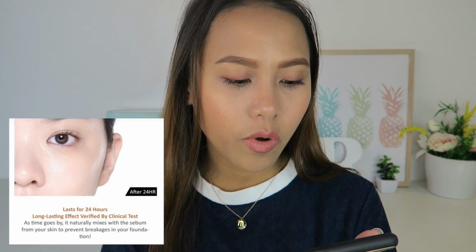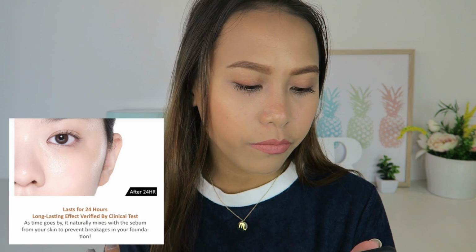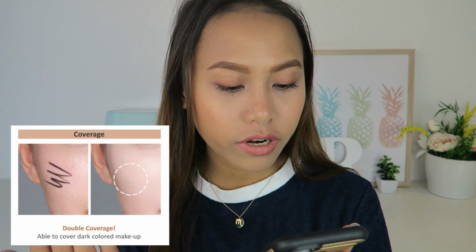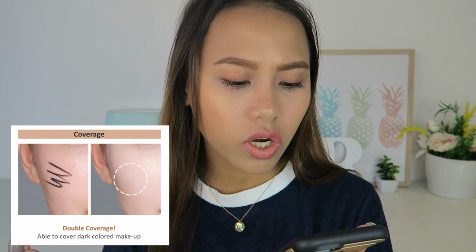Sabi pa dito, as time goes by, it naturally mixes with the sebum from your skin to prevent breakage in your foundation. Double coverage, and then sabi niya, able to cover dark-colored makeup. That, I do not know. Kasi hindi siya full coverage sa akin. Nakikita ko pa rin hanggang ngayon, kahit na may powder na ako, nakikita ko pa rin yung mga blemishes ko.